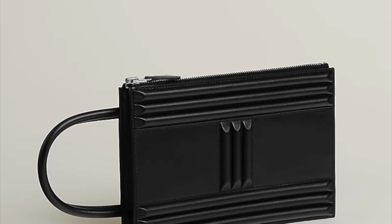Moving on to the next bag, this is something that has just walked the runway, but I have already seen it pop up here and there, both in stores and online, which is not a brand new design. It's something that was inspired by a bag that was around, I want to say maybe the late 90s, early 2000s, which is the Padlock Pouch bag.